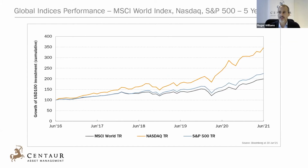Looking at global indices, it really has been an exceptional period for global stock markets. Nasdaq's over 5 years to the end of June, up 3.5 times. That is really one of the best performances for any large index over that type of period. The S&P up 2.2 times, and the MSCI World Total Return Index up 2 times. So it's exceptional performance, and that's really why international funds performance looks so good. In addition, you've actually had some rand weakness, which may have also assisted offshore funds.